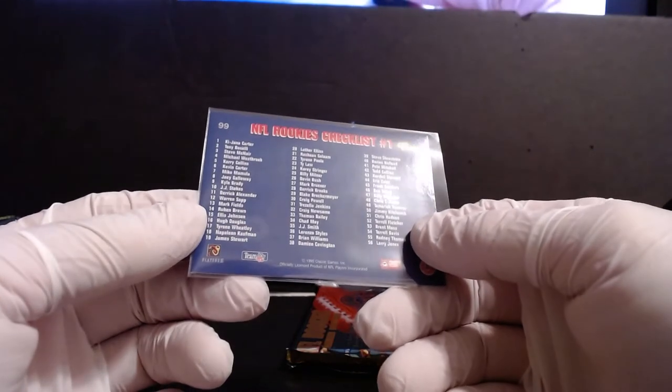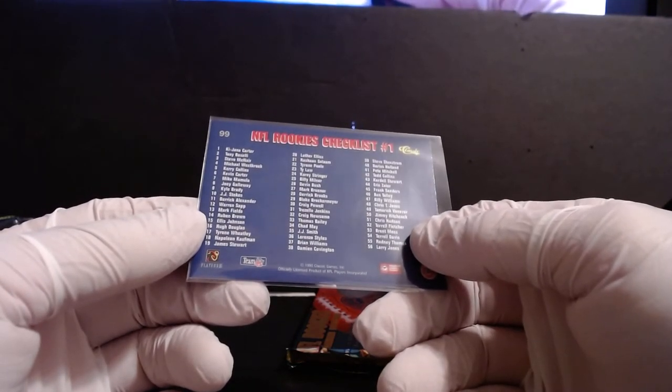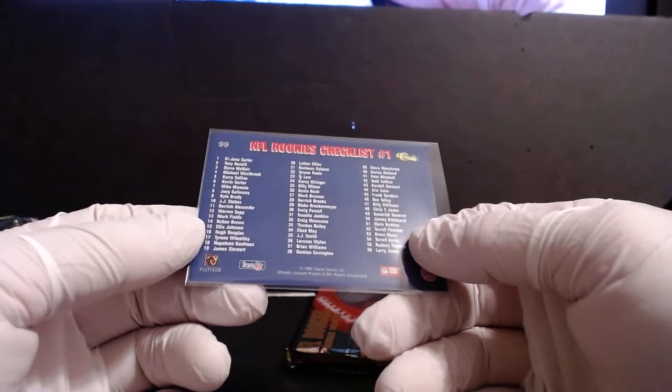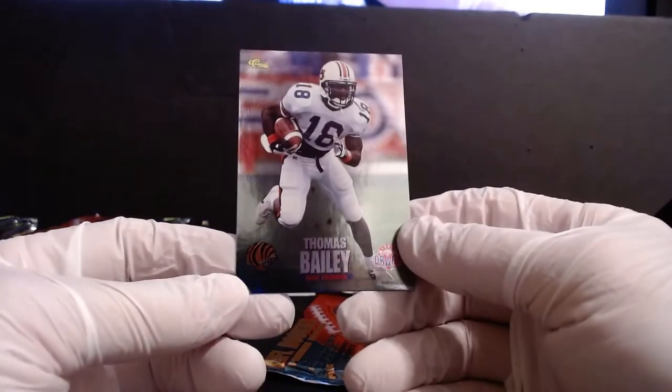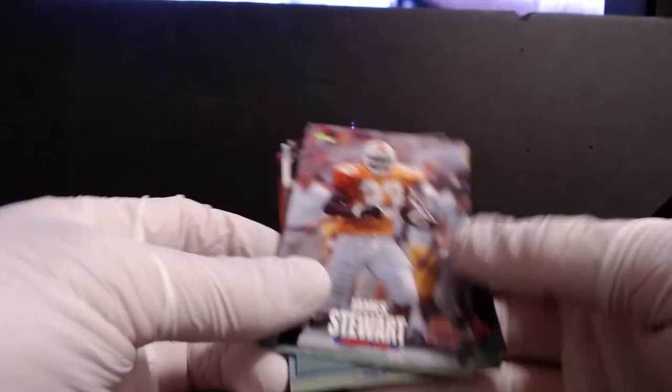So let's see, Carter, Bazelli, McNair, Westbrook, Collins, Carter, Manua, Galloway, Brady, Kyle Brady. Then we got JJ went to Kansas City. Our parallel for this pack will be Thomas Bailey went to Cincinnati. We've got a James Stewart.